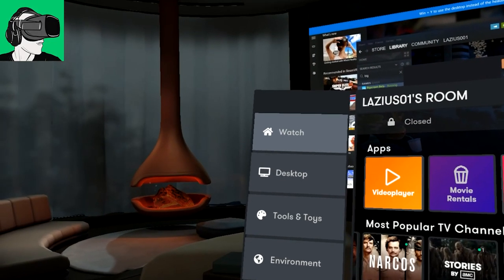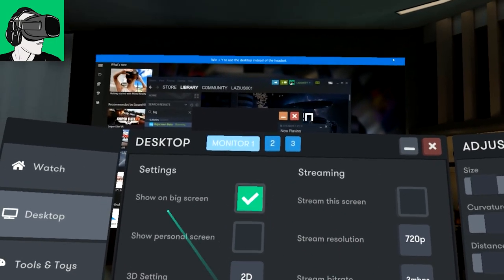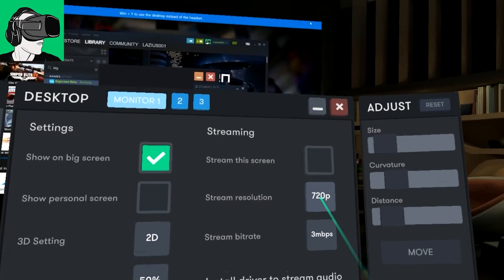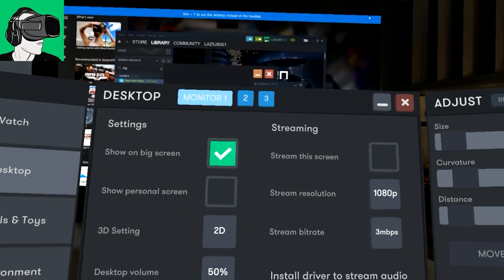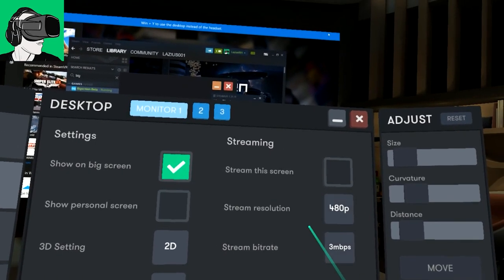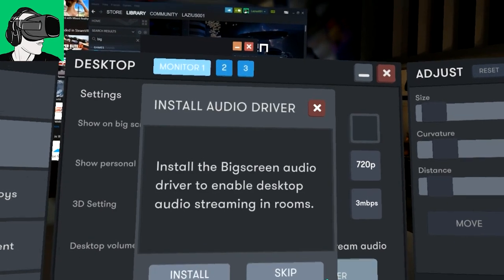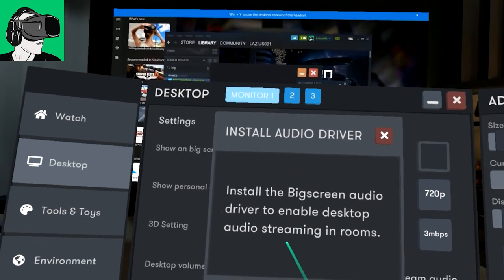The first thing we're going to do is go to desktop from here and make sure the settings are okay. Stream this screen. Okay, 720p. Yes, you could put it to 1080, but 720 is perfectly okay. We can install the driver as well, and then we're going to put it back on 720. Here we go. Now we don't have the driver to stream the audio, so we need to go to install driver and then install the Bigscreen audio driver to enable desktop. Yes.